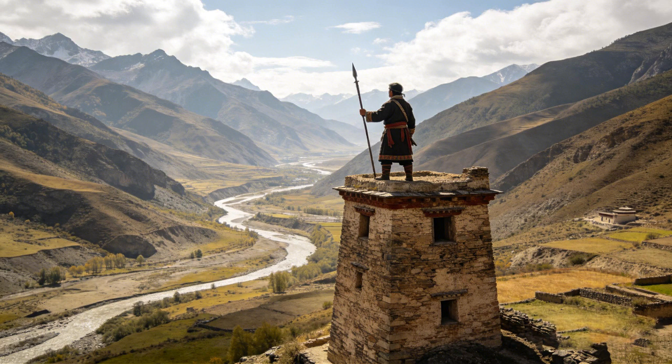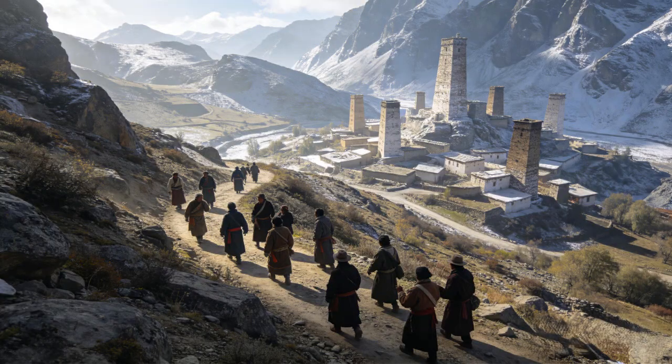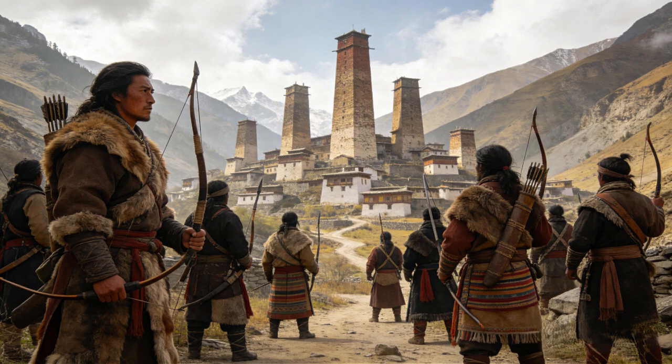This is how architecture shapes behavior. A strong defense doesn't just stop attacks, it discourages them. When danger looks costly, people think twice. The tower worked before any arrow was fired.